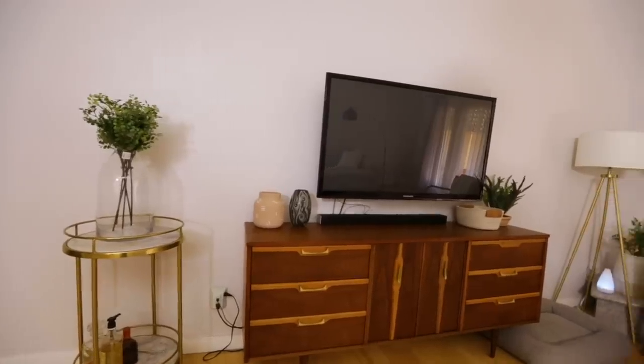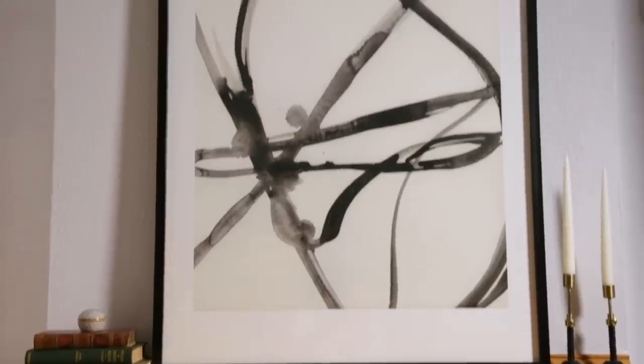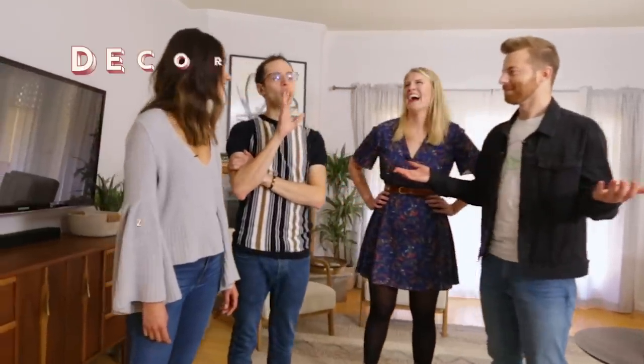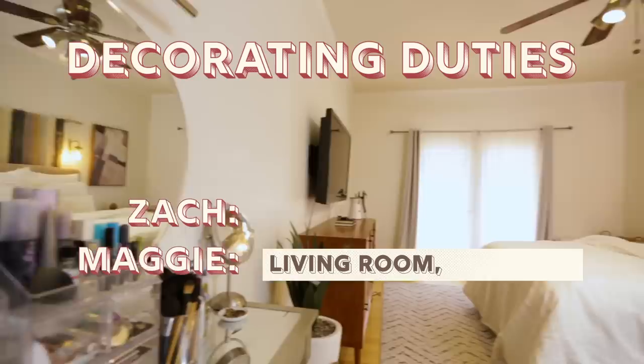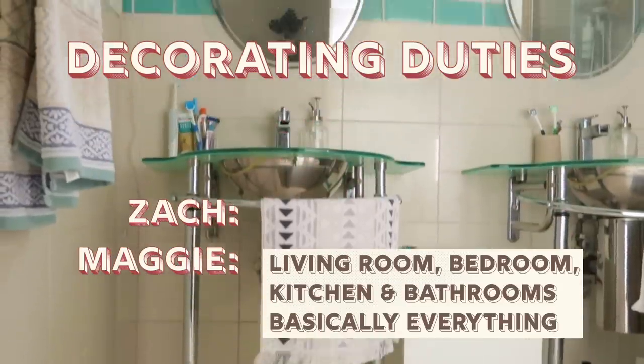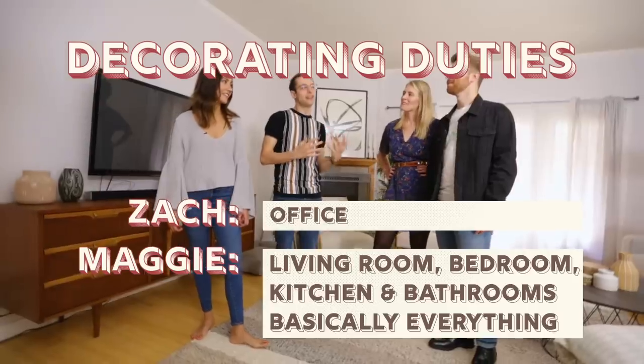I saw Zach's apartment. This is like 99% Maggie. Honestly, I don't think you need our help. This is beautiful. What's wrong about it? What's the problem? So Maggie was in charge of this room and the bedroom and the kitchen and the bathrooms. And then I was in charge of the guest bedroom.